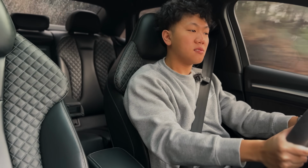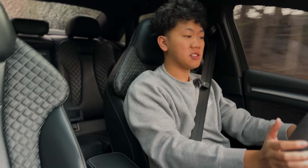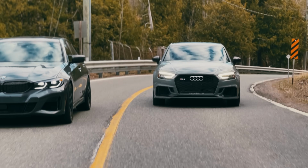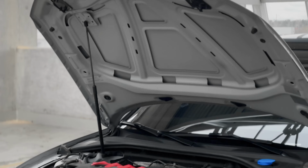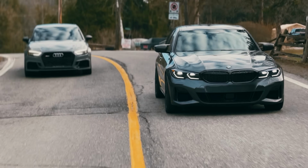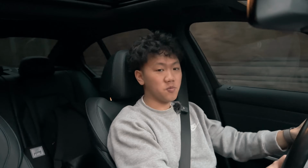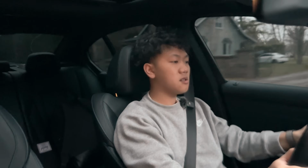is there. Yeah. Stock versus stock, they both make very similar power, and tune for tune, they also make very similar power. But both, you can push an immense amount of power on both cars. Although the inline 5 from the RS3 might just be one of the most legendary motors made by Audi, and the fact that it sounds freaking amazing, the B58 just has a more reputable reliability history, especially because it's literally in almost every single BMW you know. And it's so reliable, even Toyota uses it in their Supras.